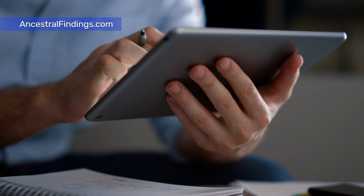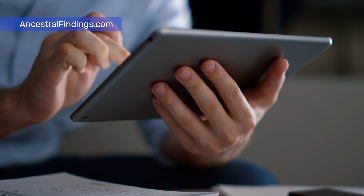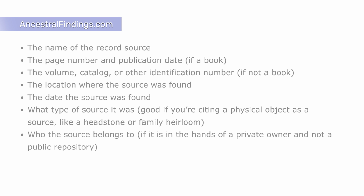When you're writing down your sources as you research, be sure to include the following information: the name of the record source; the page number and publication date, if a book; the volume, catalog, or other identification number, if not a book; the location where the source was found; the date the source was found; what type of source it was, good if you're citing a physical object as a source, like a headstone or a family heirloom; and who the source belongs to, if it is in the hands of a private owner and not a public repository.